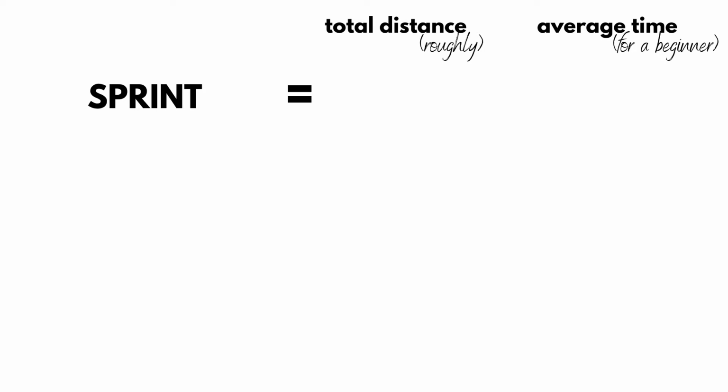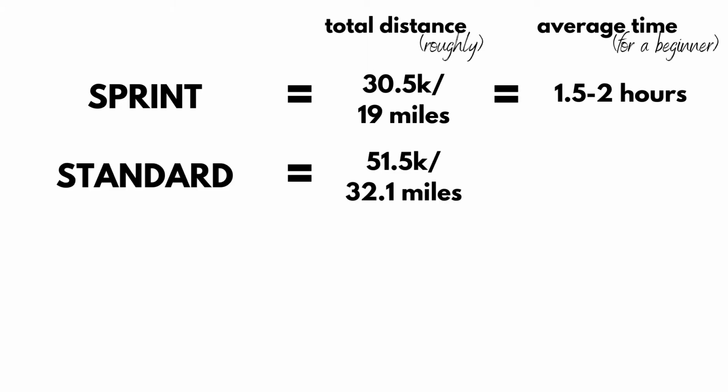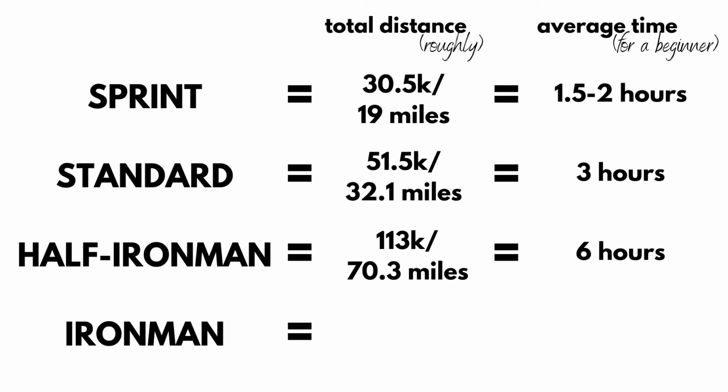For the total distances, a sprint, you're looking at about 30.5 kilometres or 19 miles, and for an average beginner that'll take about 1.5 to 2 hours. Standard is 51.5k or 32.1 miles, and that'll take you about 3 hours. Half Ironman is 113 kilometres, 70.3 miles, because a half Ironman is also sometimes known as a 70.3, and that'll take you about 6 hours. By the time you get to an Ironman, you're at 226 kilometres or 140.6 miles, and that could take you anywhere between 11 to 15 hours. There's usually a cut-off around 16 or 17 hours, might depend on the race.